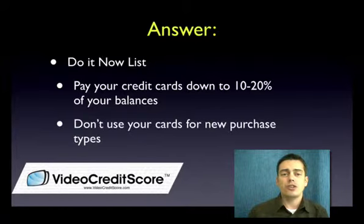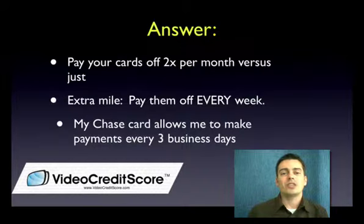Don't use your cards for any new types of purchases. You want to keep the current types of purchases you've been doing, and maybe use cash and use cards a little less. Here's another thing you can do, and that is to pay off your credit card twice a month. You probably get paid twice per month, I'm guessing. So get into the habit of paying off your card twice a month.